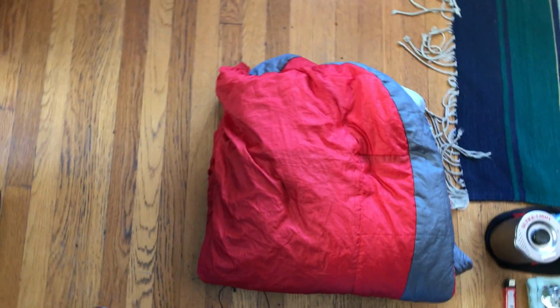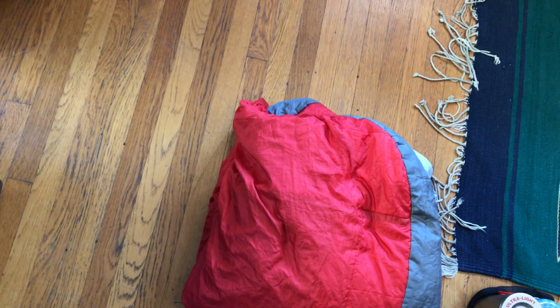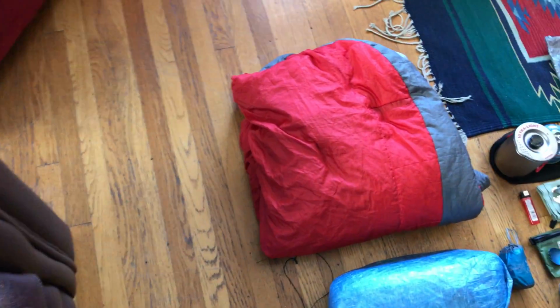I include my sleeping pad in that. Right here we got my Western Mountaineering Alpenlight 20-degree bag. It's a 33-ounce bag. This right here is actually a substitute. My actual bag is not here with me right now.